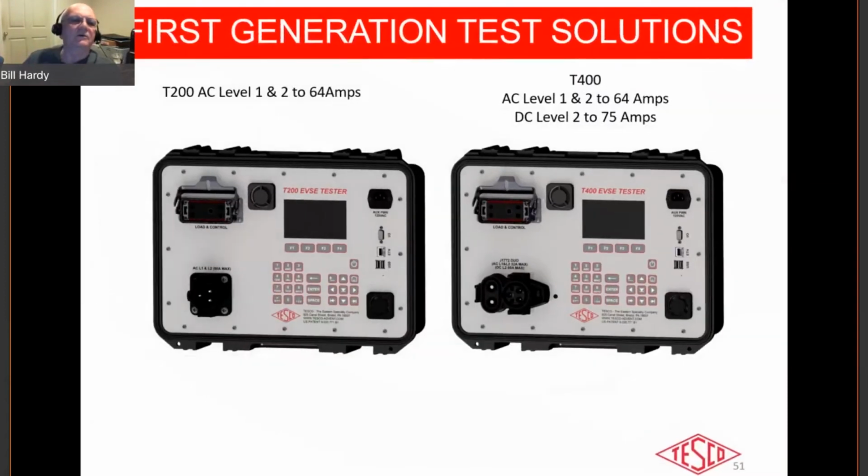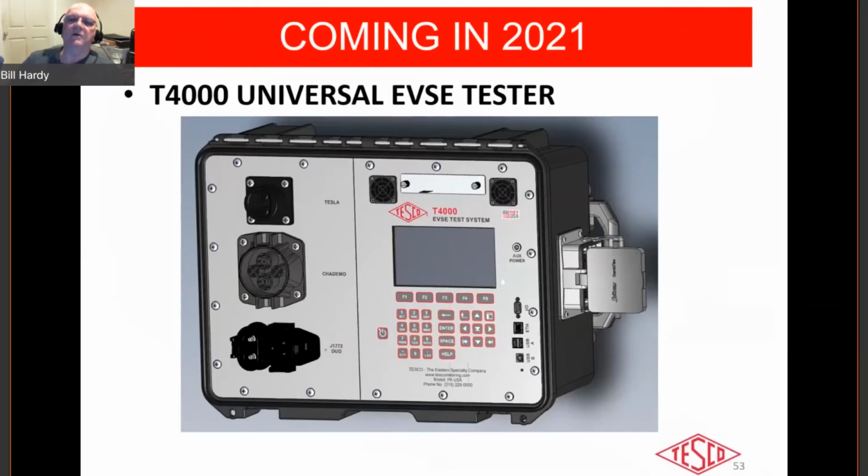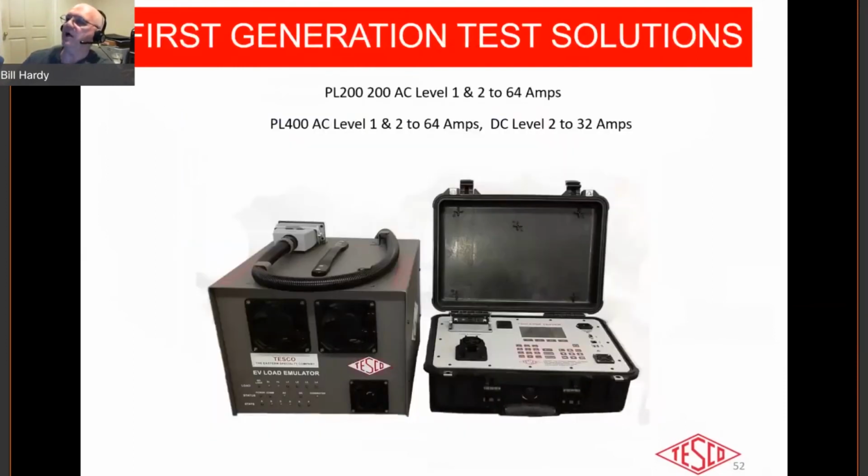Okay, so back about 4 years ago, TESCO introduced its first generation of EVSE test equipment. It's been out in the field. It's been used by a variety of jurisdictions to do testing. And we've learned a tremendous amount from the equipment that's been in the field and the experience we've had with it.